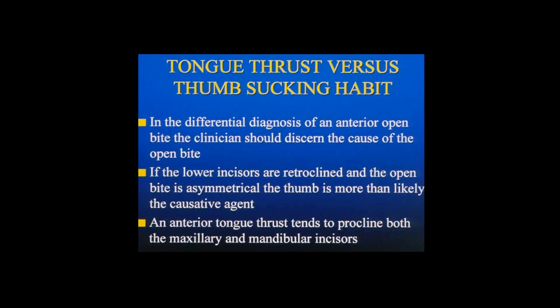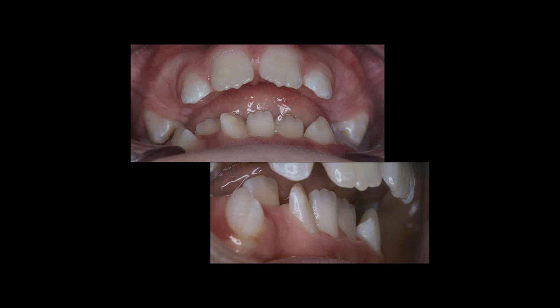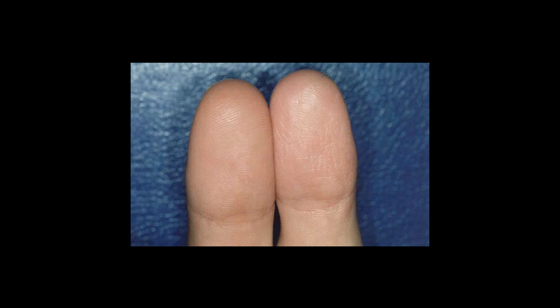If you have an open bite which is symmetrical right in the middle, and both your upper and lower incisors are proclined, that's more than likely going to be purely that tongue thrust habit. So that kind of gives us some indication. So this boy, obvious thumb sucker, the unilateral open bite, the retroclined lower incisors, and the dead giveaway, the little photo of the two thumbs next to each other.